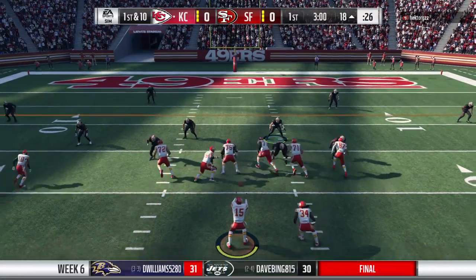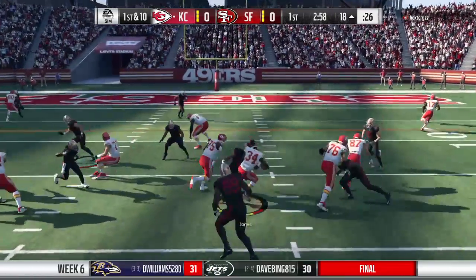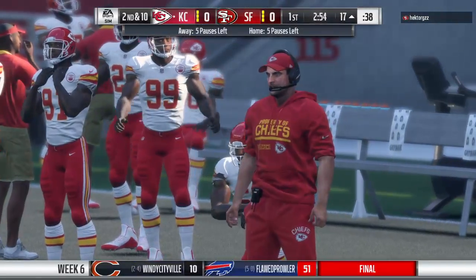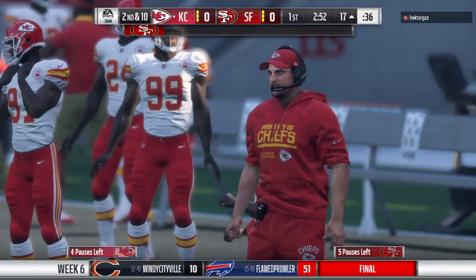All right, here we go. They'll run it now out of the gun. And running room scarce here. He's going to be stopped in his tracks at the line of scrimmage.